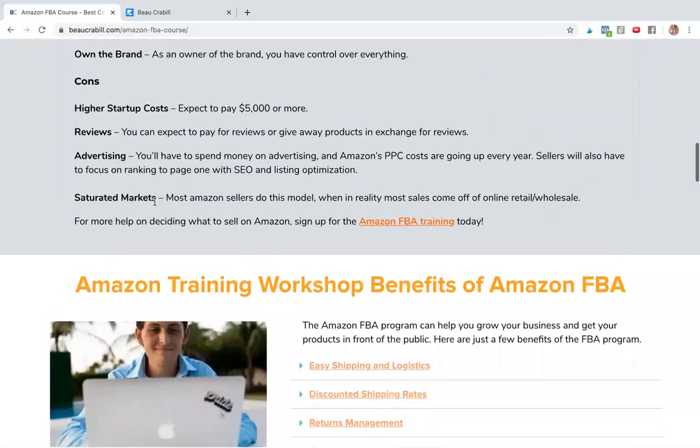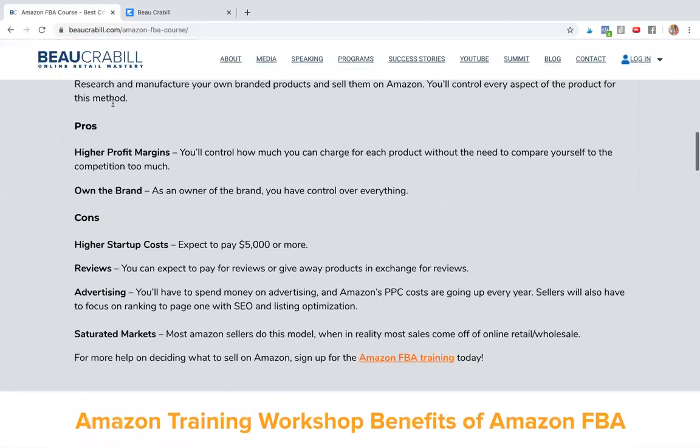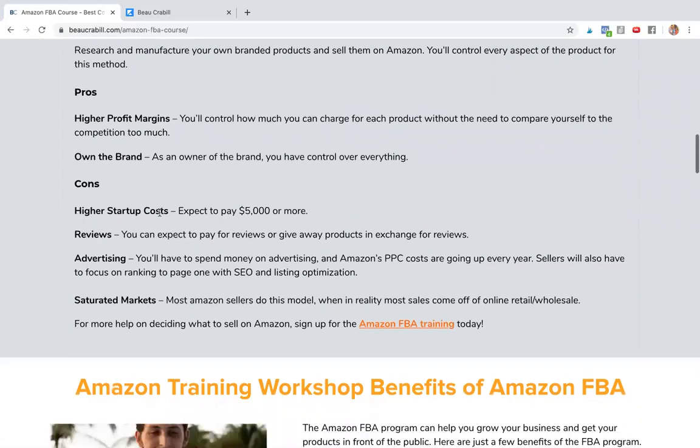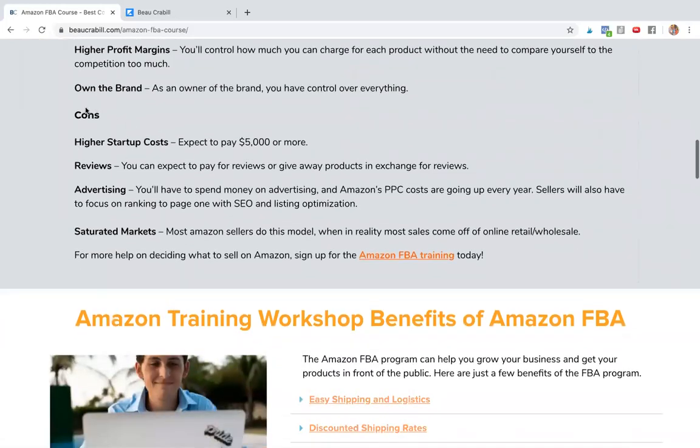But when it comes to this private label method, it has higher profit margins, all right? And you own the brand, all right? You dictate the price that you want to put on this, all right? So it's your stuff, you decide on it. Now, there are some negatives about this model as well. You have higher startup costs. You have to pay for your reviews.